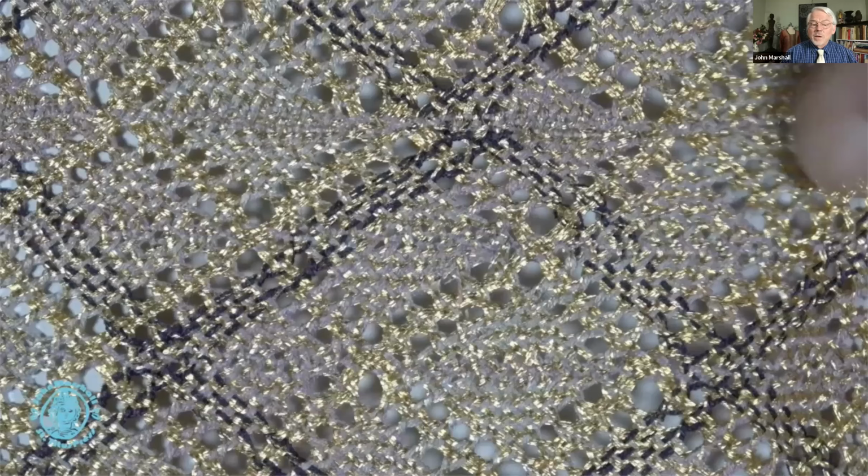Now, that can be done with a stabilizing web like Wonder Under type if you want a fusible bond, okay? Or it can be stitched on, is another way of doing it. The stitched on being the higher quality, of course.